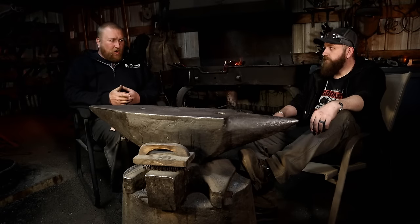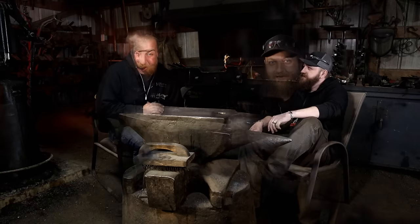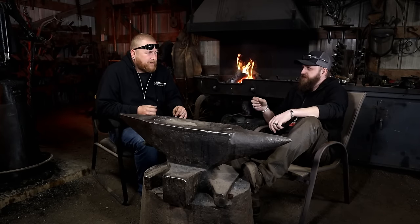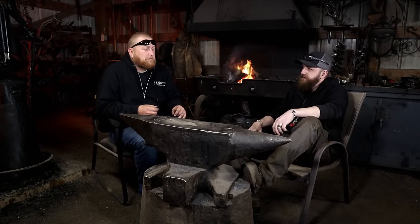So you said a historical build? What sort of historical build is it? Today, we're gonna make a Warhammer. A Warhammer! Aren't Warhammers huge? Well, in fantasy novels and stuff, they're very big. Usually carried by a dwarf or something like that. But historically, actually, Warhammers are pretty small and dainty.